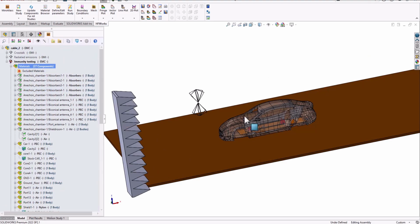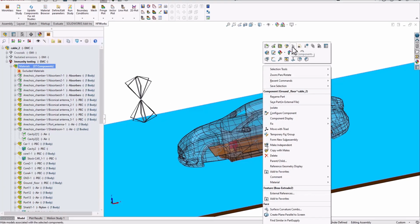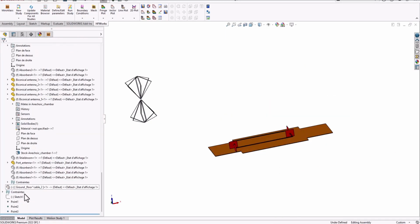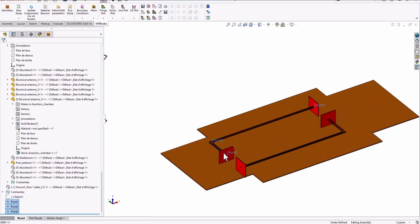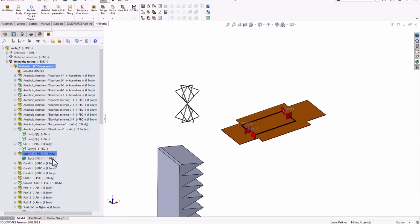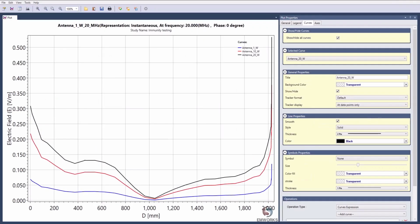In order to see the induced electric field by the biconical antenna, maybe I need to hide the car. Yeah, so basically I created 3 points, as we can see, along the victim line. So this is the aggressor line and this is the victim line. Now, for instance, we can see the induced electric field by the biconical antenna for different input power for the antenna.